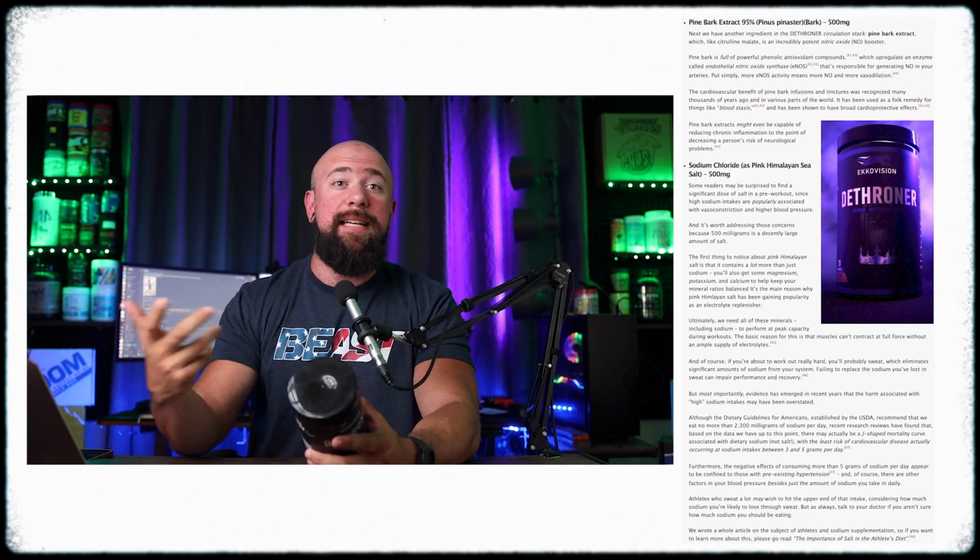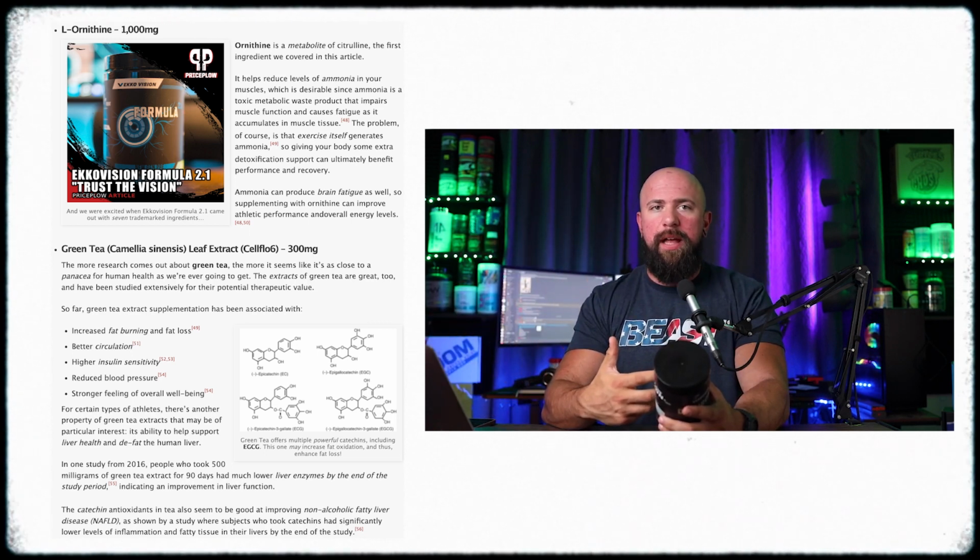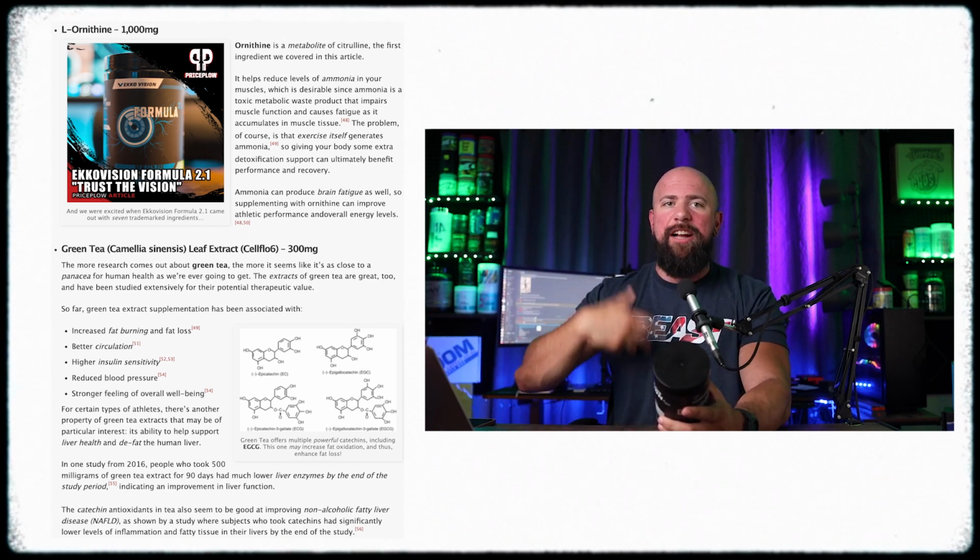That's followed up by sodium chloride. Sodium is going to be really important because it's a big part of muscle contractions, but also hydration. So they're not neglecting any smaller part of performance here, from these big hard-hitting ingredients all the way down to simple necessities like salt. L-ornithine here at 500 milligrams helps turn lactic acid into usable energy, or getting it out of the body so you can actually keep moving.